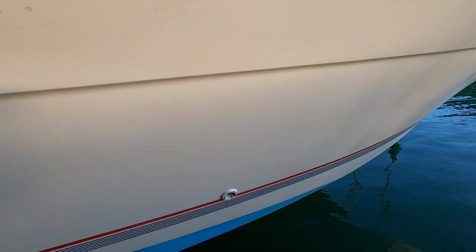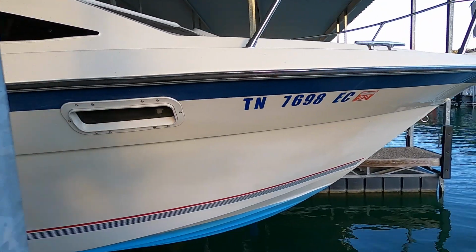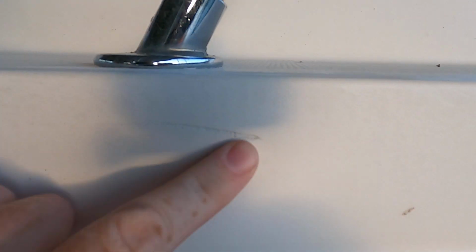A little bit of a stress crack right in there. And see if I can find those other marks up here. A little bit right here. Some of that oxidation will come out with a real good professional buffing and wax, and we've got that scheduled to happen soon.